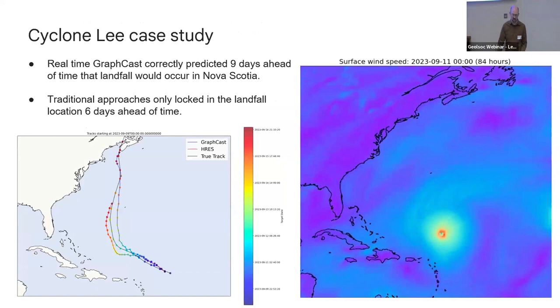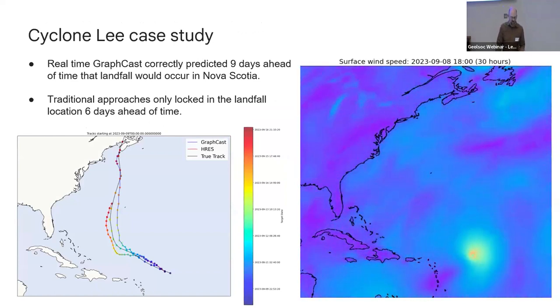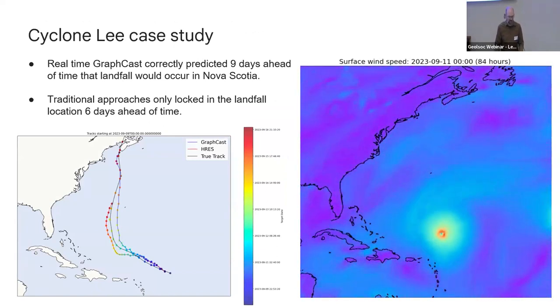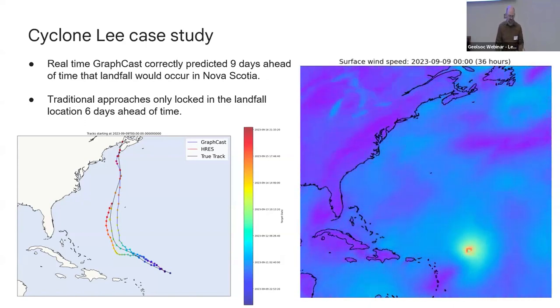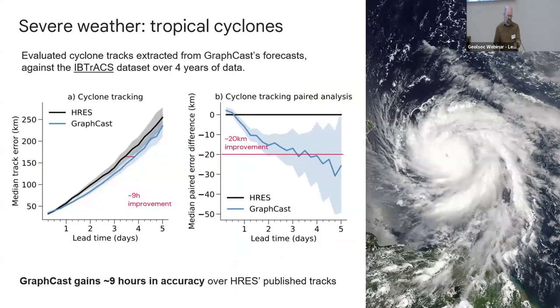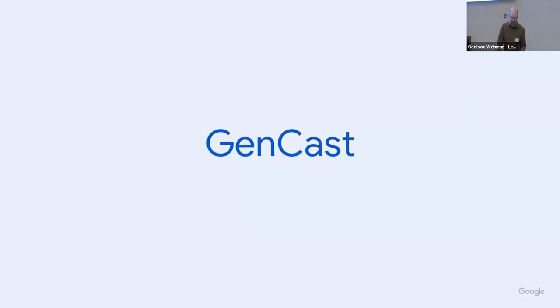And you can do some case studies. You can look at Cyclone Lee, where we managed to predict where it was going to make landfall 9 days ahead. And I think the NWP models were only predicting it about six days ahead. Of course, it's just one example. Maybe there are others where we did worse. But it's just to accompany the overall analysis there.